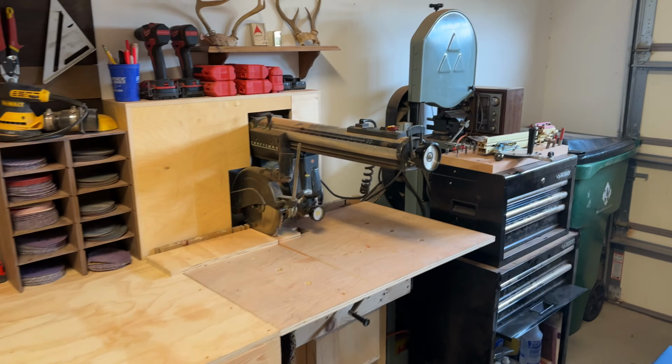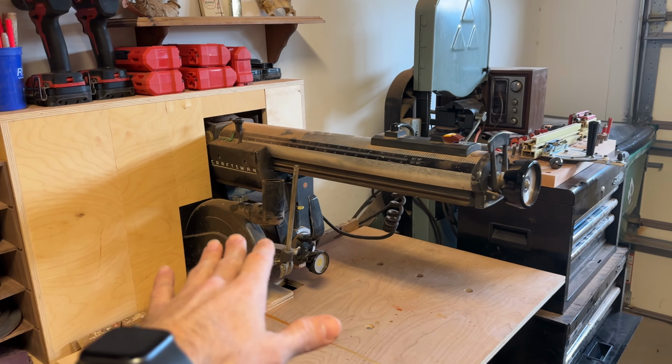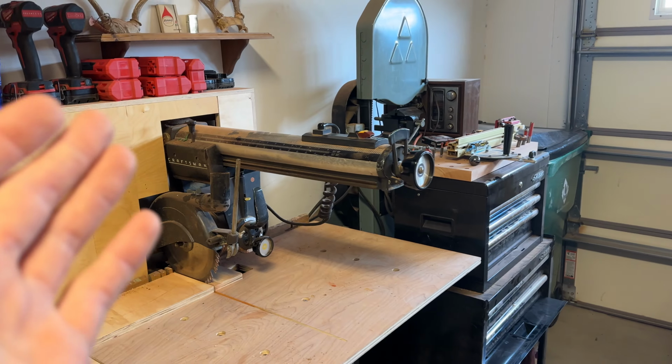So next is the radial arm saw. This saw has a big backstory. This saw belonged to my grandfather, who passed away before I ever became a woodworker. He never got to see me do this. He never got to see me do any of this. I don't want to say a lot, but I have regrets about that. I didn't know when he was still alive that I had any interest in woodworking. It was not a passion I discovered. I didn't know. And so I never got to share this with him.